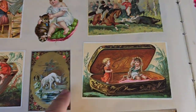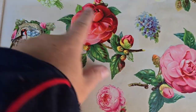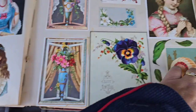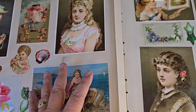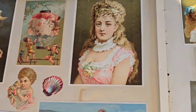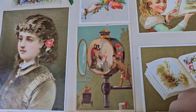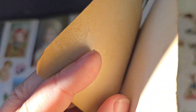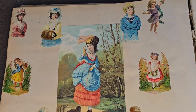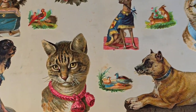Little kids inside the jewelry box are really cute. More of the stamps. These are all die cuts. Most of this stuff would be dated 1870 to about 1905. The lanterns, those are really cool. And you can see some of them would probably come off pretty easy. Oh, look at this one. This one's a whole page of cats and dogs.